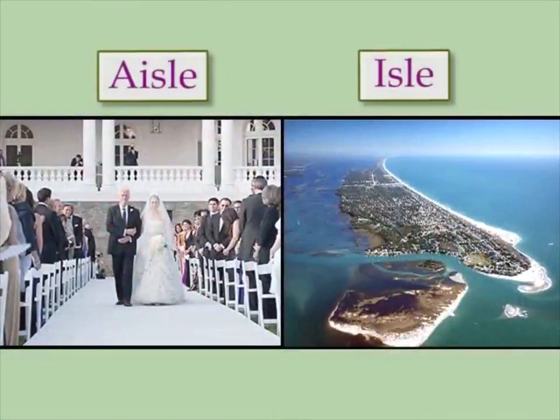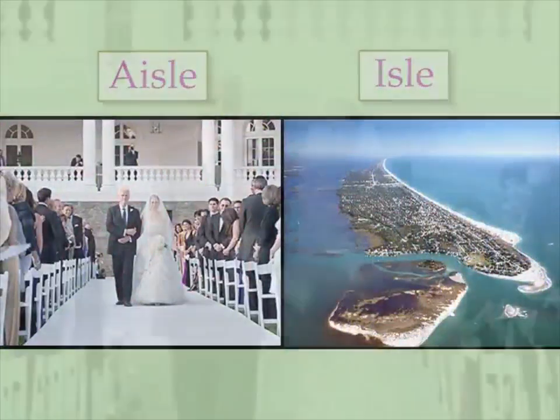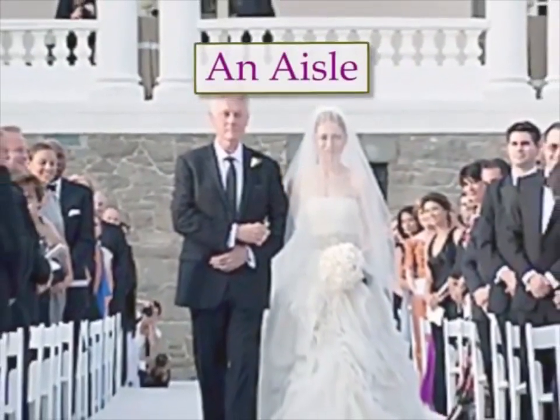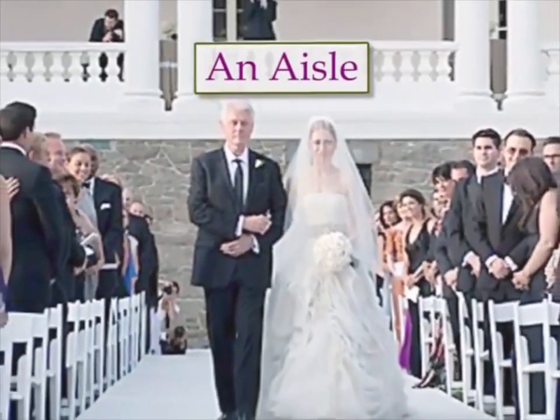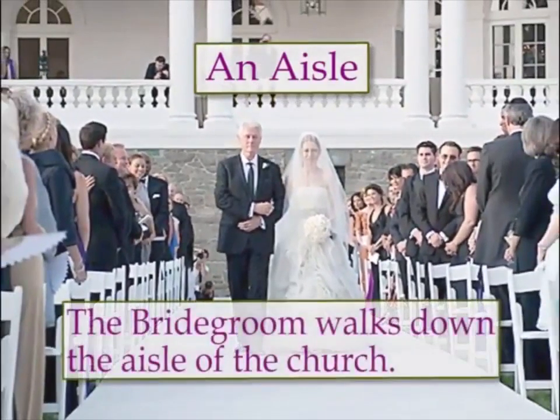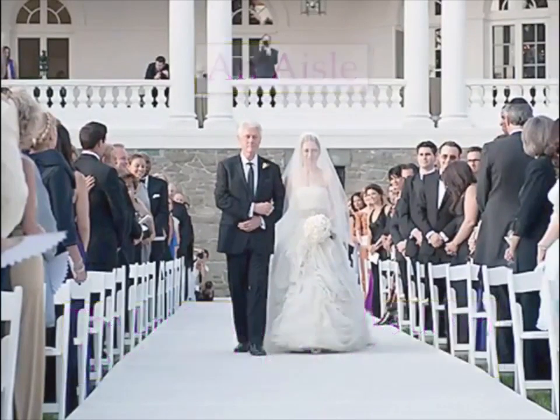First, aisle. Second, isle. An aisle is a passage between rows of seats. Aisle ਸੀਟਾਂ ਦੀਆਂ ਕਤਾਰਾਂ ਚੋਂ ਲੰਘਣ ਦਾ ਰਾਹ ਹੁੰਦਾ ਹੈ. Example: the bridegroom walks down the aisle of the church.